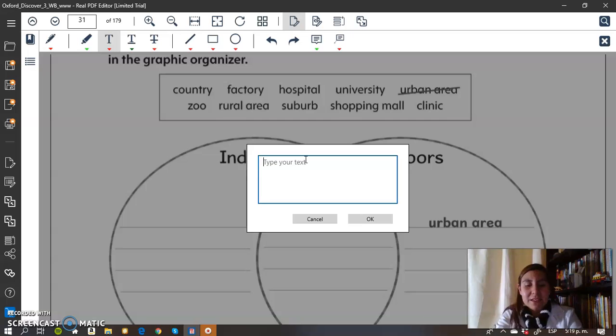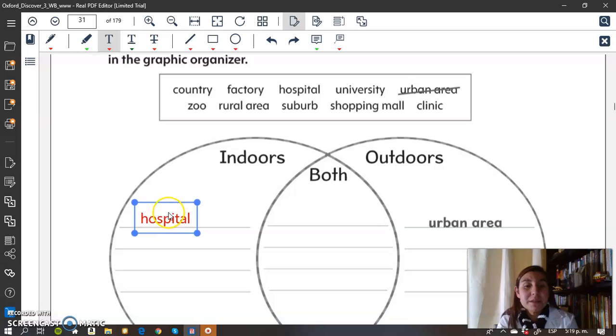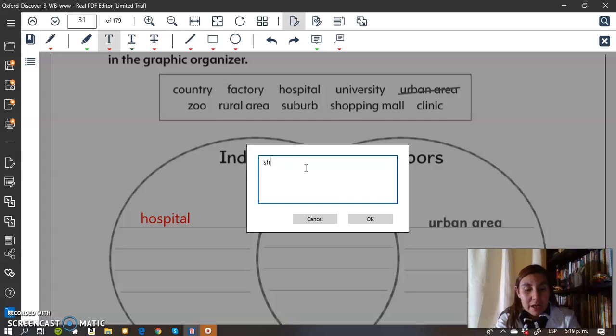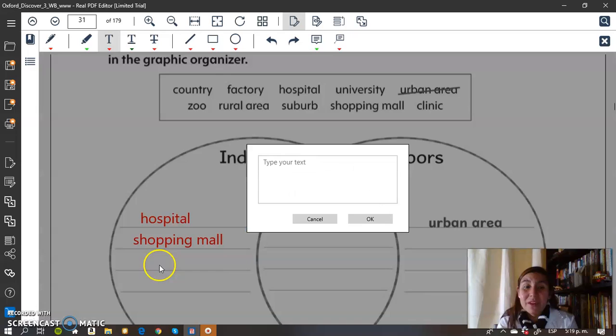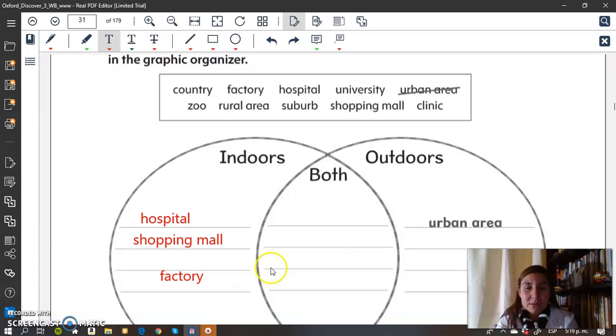You can make activities in a hospital inside, correct? So hospital works indoors. Also, the university. Yeah. A shopping mall. The shopping mall is a place where the activity is done indoors. Okay, good. What other one? Correct, a factory. Factory is also indoors. Very good. All right. What about outdoors?